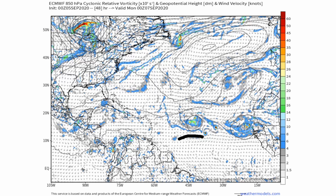We did see that Invest 91L did already die out, so we don't have Invest 91L anymore, but we most likely will have Invest 93L by this point and 92L. And you're going to start to see on the eastern side of your screen, or the right-hand side of your screen, something develop off the western edge of Africa.